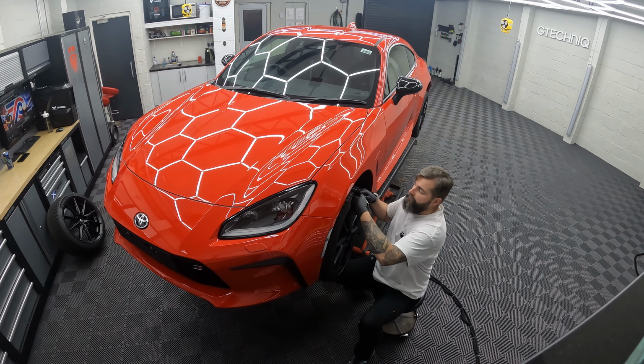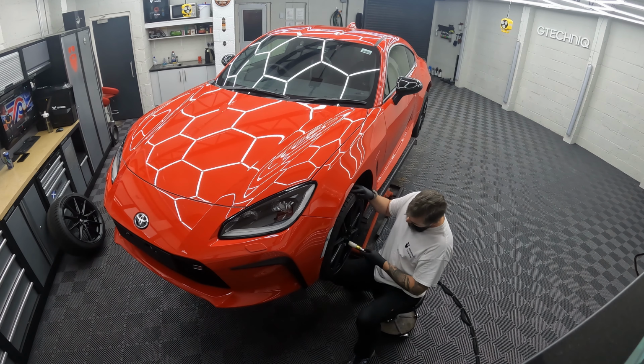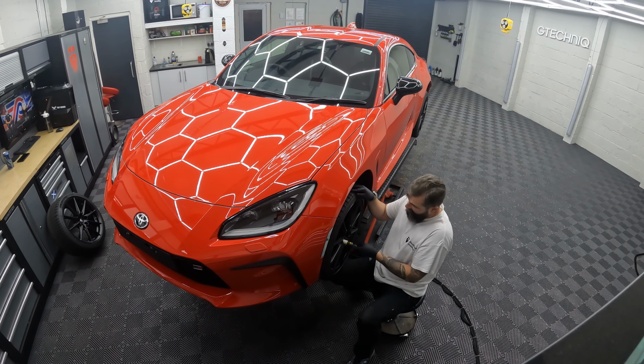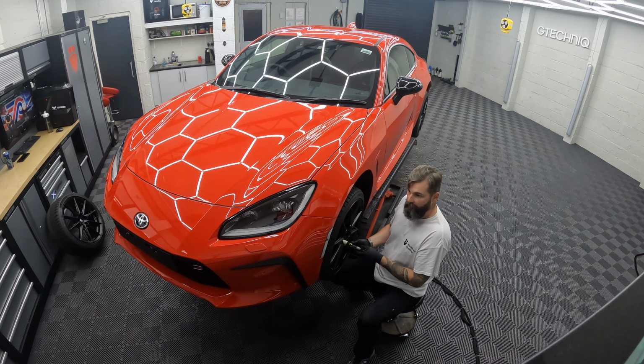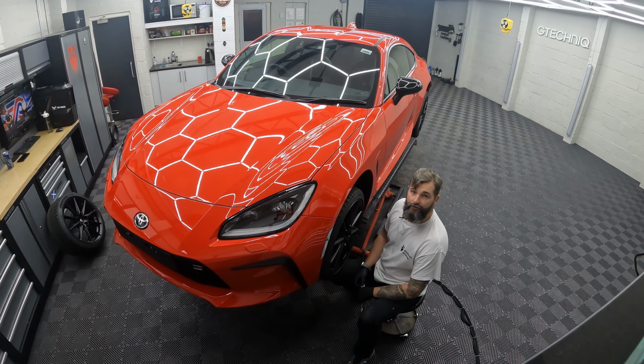Just going to get these wheels popped on it and then settle down for a day of polishing. We might even be able to get the coating done today, depending on how things go. Josh is due in shortly. I came in a wee bit earlier just to get a bit of a head start, and then we shall see what today brings.